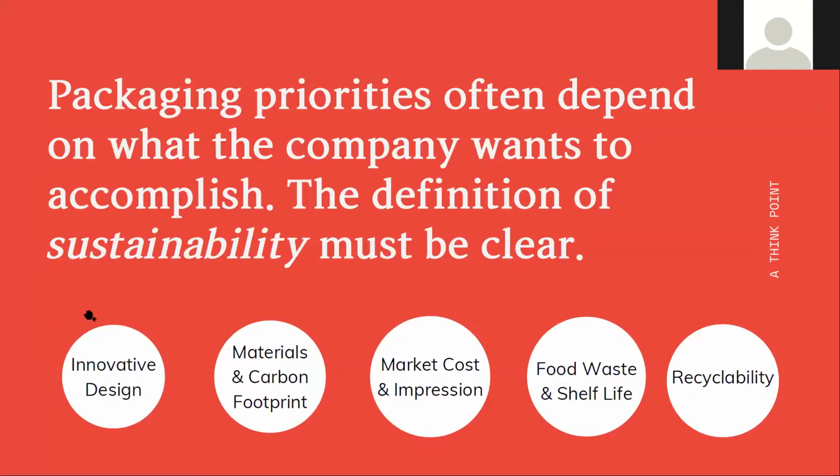So these are all just small tidbits, and I will go back to this slide that I had on earlier. It should be up here. Here we go. Right here. So this goes back to that recyclability point of approaching sustainability.